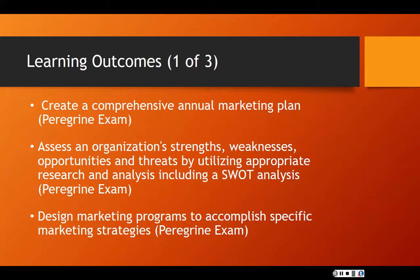So we have 3 learning outcomes this week. I'm not going to read these for you. These are all in the week 10 folder. And these outcomes are all going to be met this week by taking an examination. It's called the Peregrine exam. And we'll talk way more about that in a few minutes.